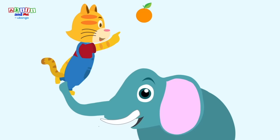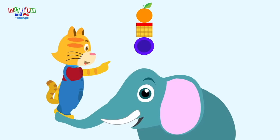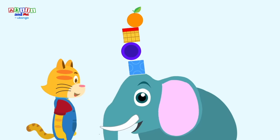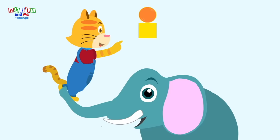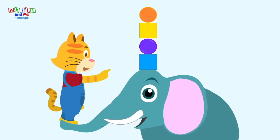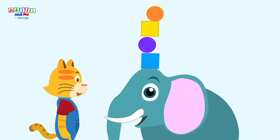What shape is an orange on a box, on a plate, on a tile, on a great big elephant? Well, it's a circle on a square, on a circle, on a square, on a great big elephant!